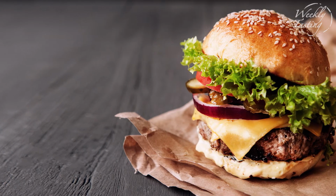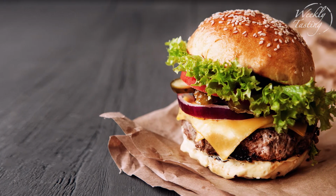I might actually pair this with a burger myself because it can stand up to a burger, and you're going to get a lot of that black fruit coming out. So that's a richer wine that your guests are going to love. These are all, like I said, crowd-pleasing wines. You're going to have something for everybody there.